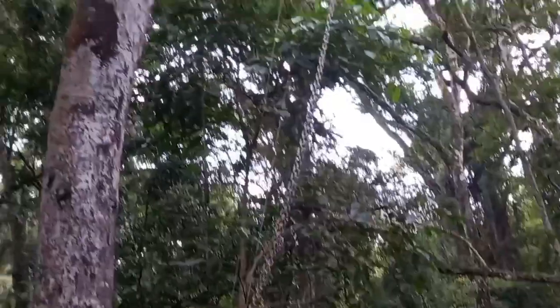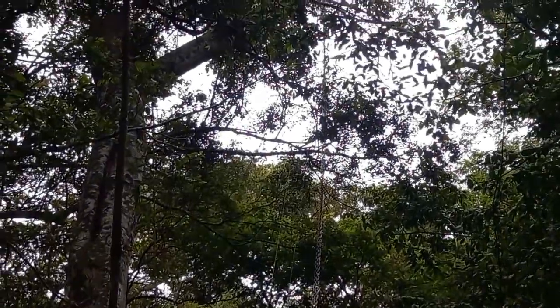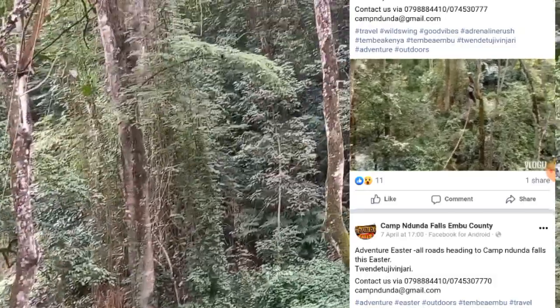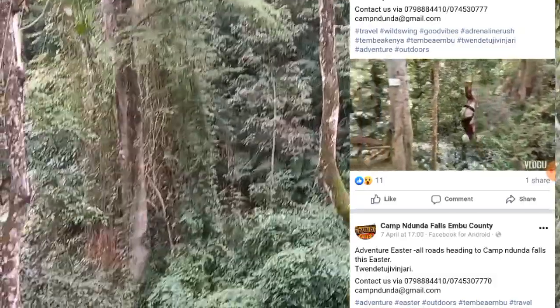There's this chain that is coming all the way from the tree up there, so you will be tied down here and then you will swing all the way to that tree that is there and then you will come back. The wild swing is a high risk activity. I don't think I can try, but for those people who love adrenaline stuff, feel free. There's even a till number here for you to pay. It's 500 shillings. Yeah, let's proceed.